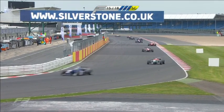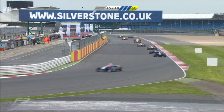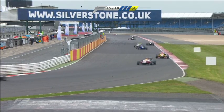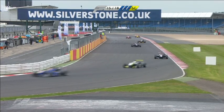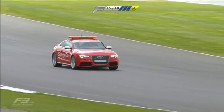His brother Miguel is a renowned GT racer, a Spaniard, racing a Mercedes SLS AMG GT3 car in the International GT Open Series last year. Hopefully we'll see more of Alex in the second race. There is the safety car then.